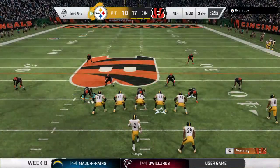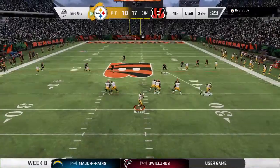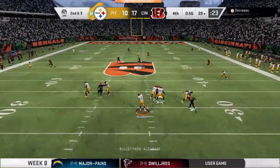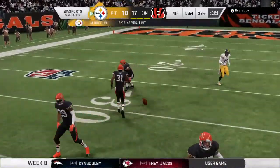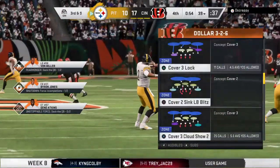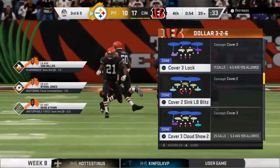Here we go. 30 base. Ready? Fight. Back to throw. He's going to let it fly. And that will be incomplete. Trying to dial up the long one way out there, but it'll be 3rd down. Tried to go for the big one there on 2nd down.